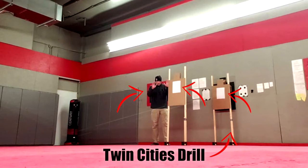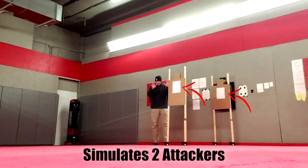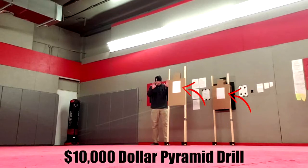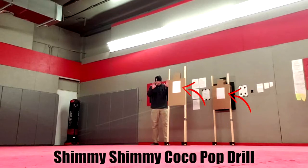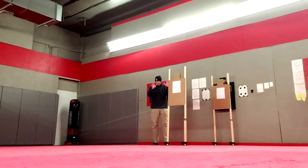Why do I call it that? Well, there are two targets involved in this drill, simulating two attackers. IDS is near the Twin Cities of Minneapolis and St. Paul, Minnesota. And sometimes I just come up with random names for drills. Oh, and two-thirds of this video takes place at IDS headquarters. Alright, so let's break down the drill.